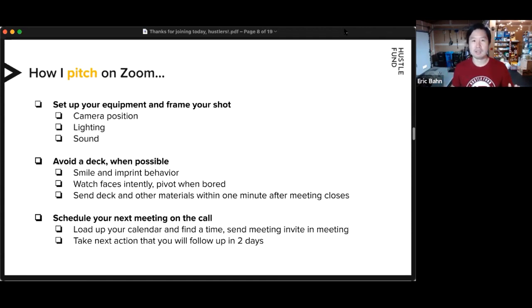Now, a deck is important though, because this is an asset that other people are going to need in further assessing your company after your pitch. So the user experience should be as follows. You go through the pitch, or actually before the pitch even starts, you already have a template email follow-up ready to go. Okay. And then you go through your pitch, you end the meeting.